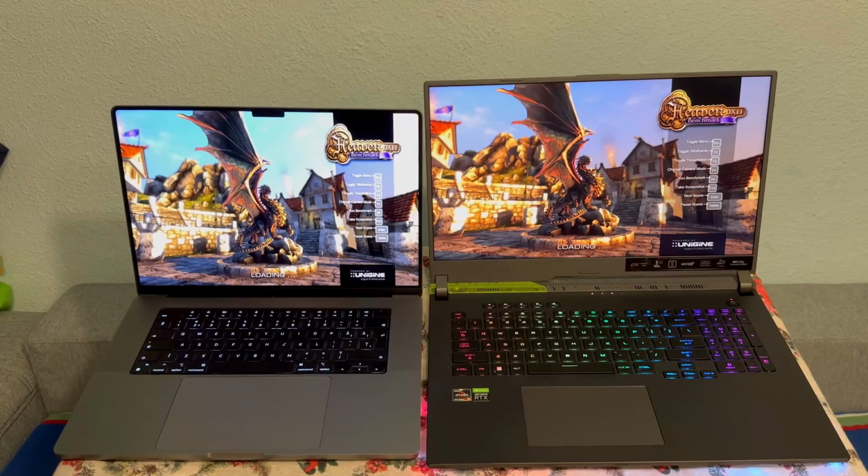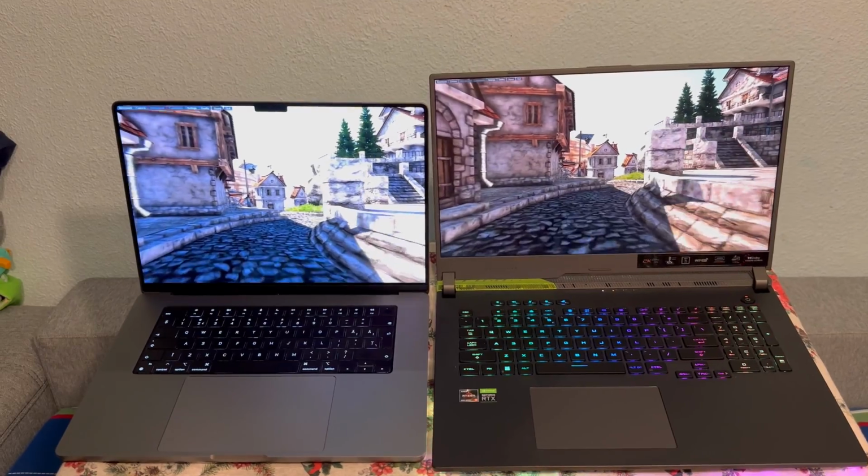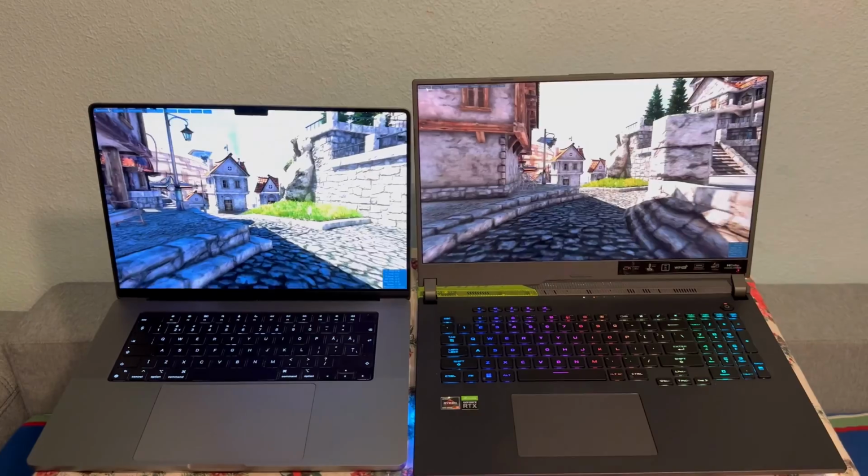Next test that we'll perform is Heaven engine, and we'll select benchmark for both laptops.